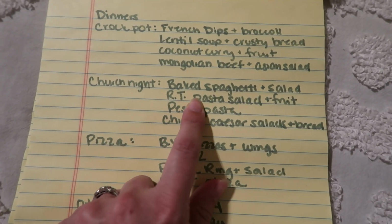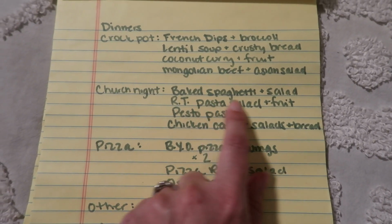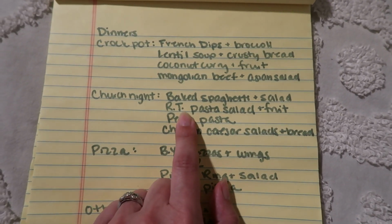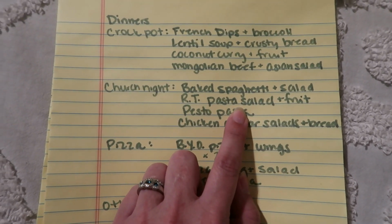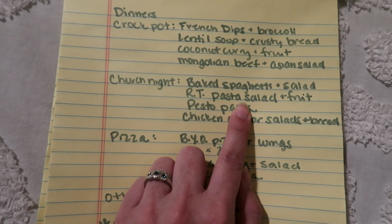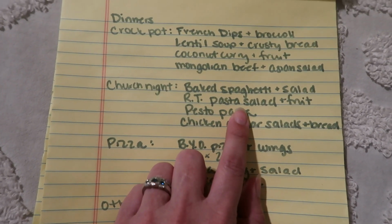So on church nights, we're gonna have this month baked spaghetti, which I can prep ahead of time and then stick in the oven, and a salad. I have a copycat Ruby Tuesday's pasta salad. Oh my gosh, it's so good. I'll make this sometimes for John and I for lunches. So this is another one I can prep ahead because it's served cold.